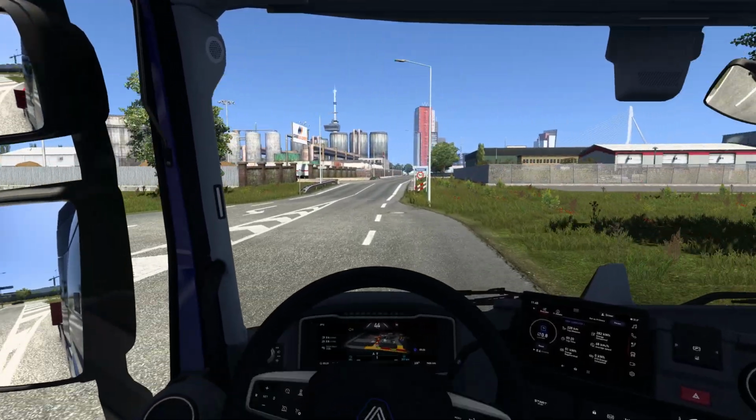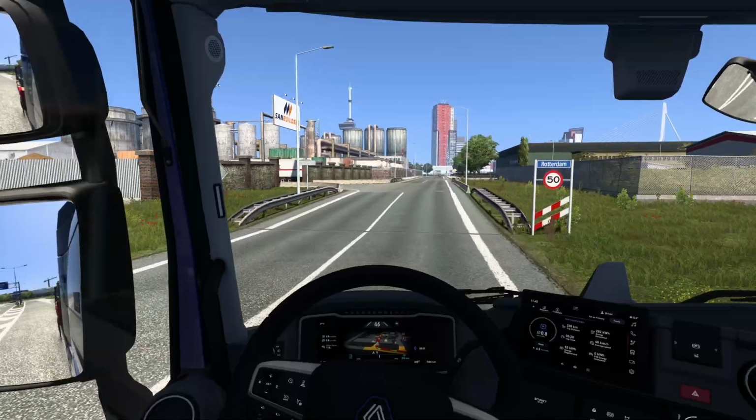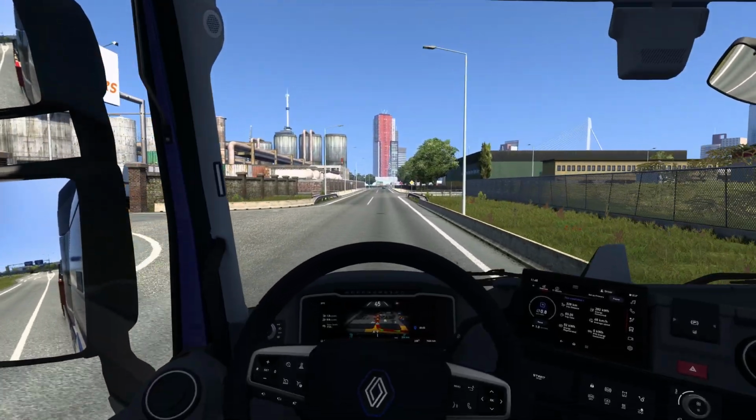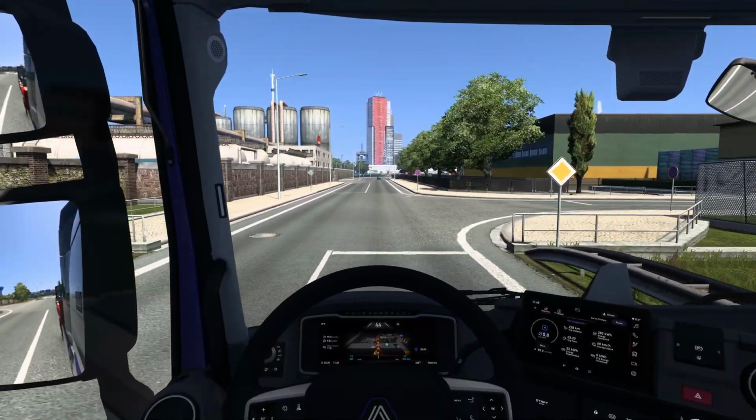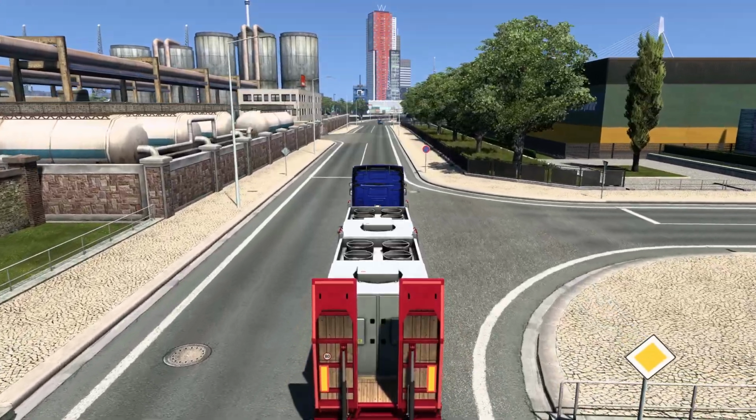Okay, one thing, every time I go by something here, I don't feel like I'm getting that close, okay? I really don't feel like I'm getting that close to the edges, and yet it's still beeping.